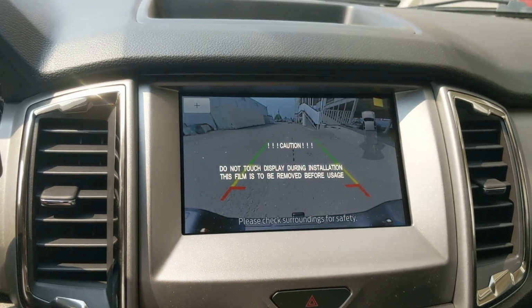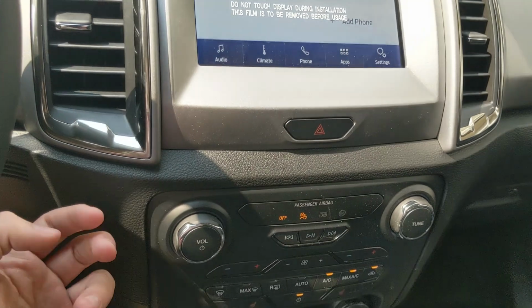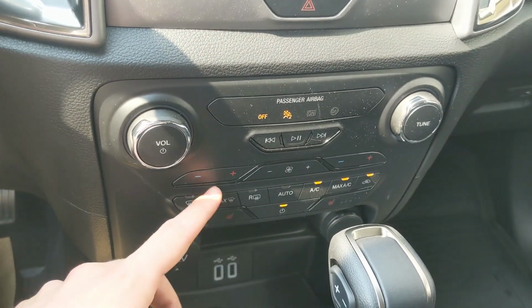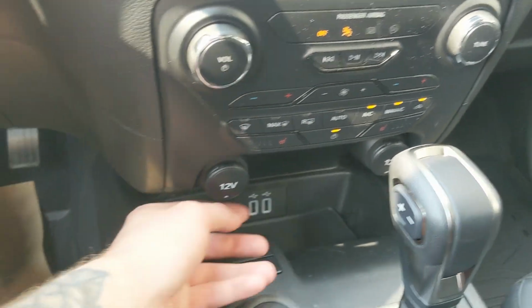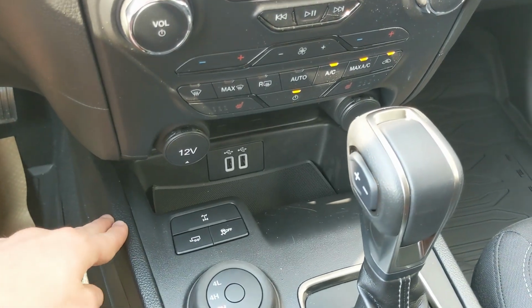Shifting into reverse, you have a backup camera so you can see where you're going. Moving down, you have your hazards and then your media controls, as well as your climate controls physically with dual zone front climate again, as well as your heated front seats so you can stay warm. And you have two 12-volt power outlets and two USBs so you can plug something into power or charge.